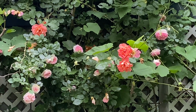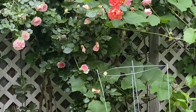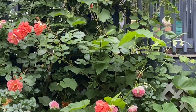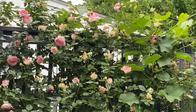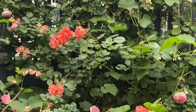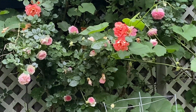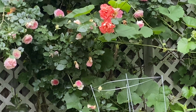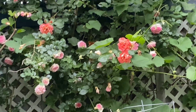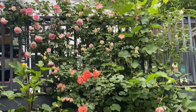Now this is Westerland rose, and I planted it to intermingle with the Eden climber rose. And this blooms first, and then the other rose, the Eden climber, is next. But they look good together. I love how they look.